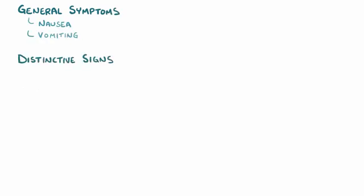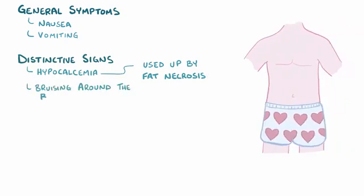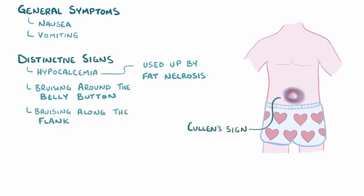In addition to general symptoms like nausea and vomiting, another distinctive sign of acute pancreatitis is hypocalcemia, particularly when there's a lot of fat necrosis, because that process tends to consume calcium. There might also be bruising around the belly button, or the periumbilical region, called Cullen's sign, and along the flank of the body, which is between the hip bone and the ribs, called Gray-Turner sign. These happen as necrosis-induced hemorrhaging spreads to the soft tissues of those body areas.